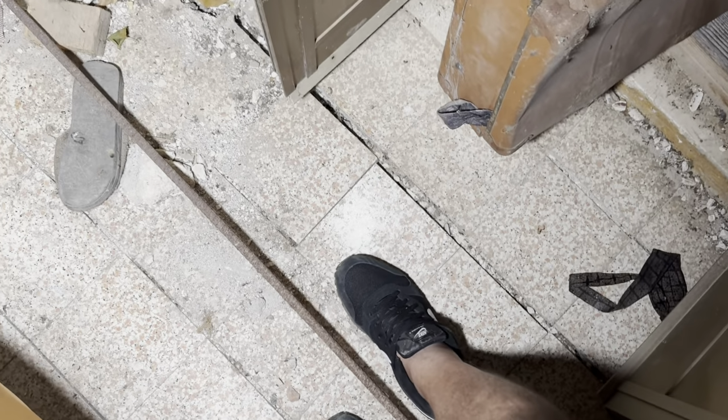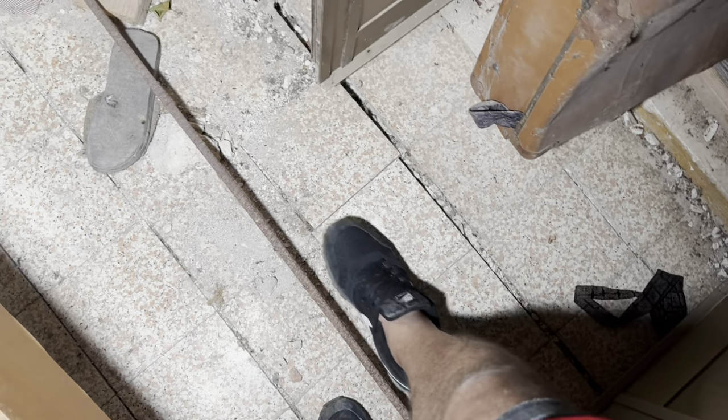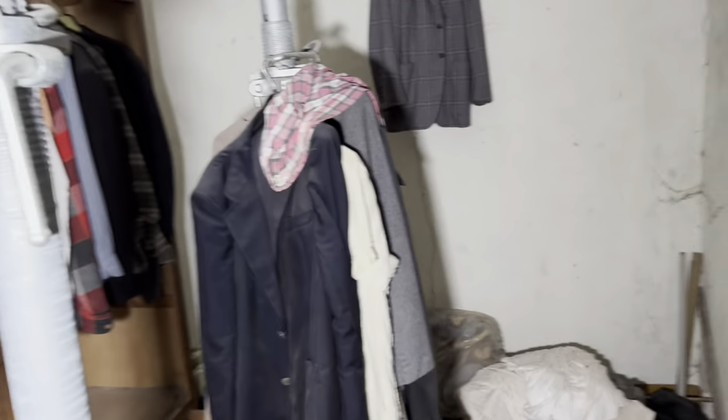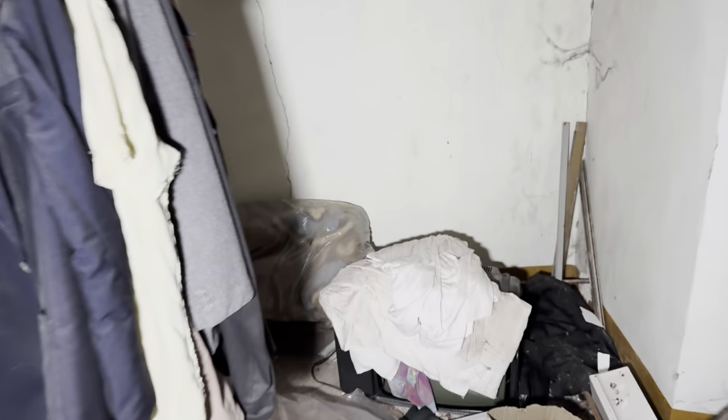Oh, look in here. Wow. I just stood on these tiles and all the floor here is buckled. Because obviously it's all gone funny with the quake. Oh, look at all the clouds. These houses are tiny though. The rooms are so small.